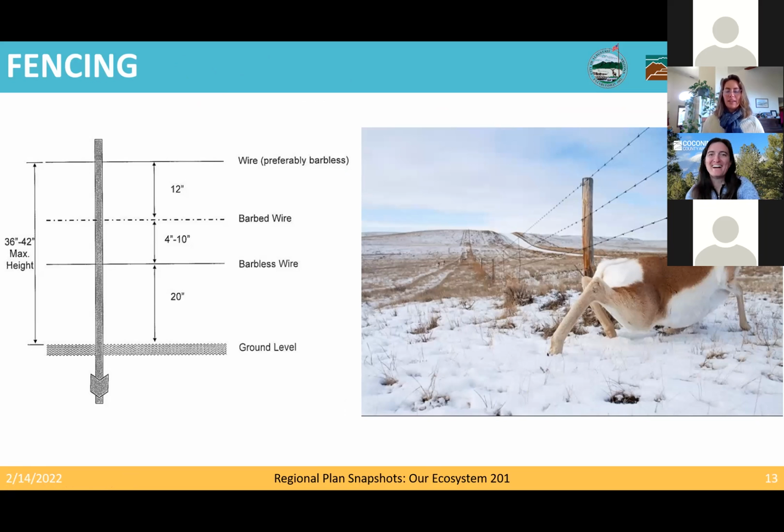So as far as fencing, this diagram shows how your typical barbed wire fencing can be constructed to allow large animals to pass. The features that are encompassed in this diagram are it's short enough to allow animals to jump over. It has a gap underneath to allow smaller animals and pronghorn to pass under, as well as babies who are following their mothers. And the gaps in there also keep the animal's legs from becoming entangled when they try to jump over.